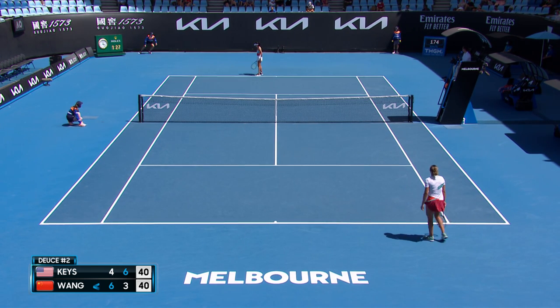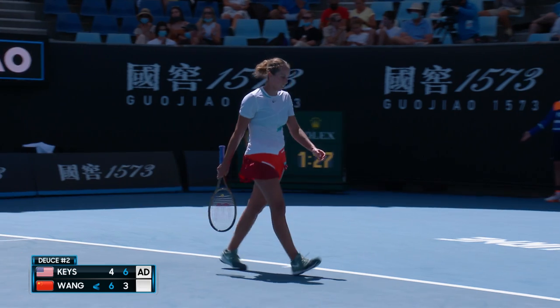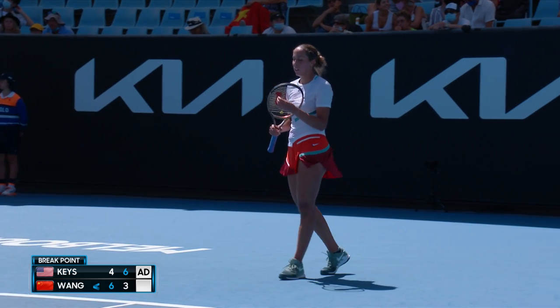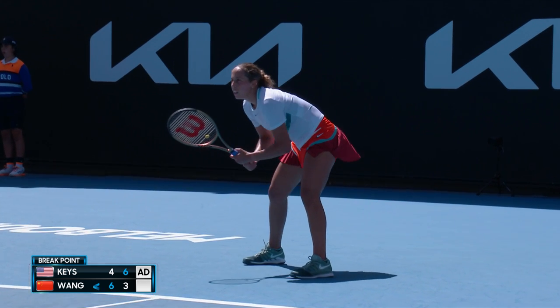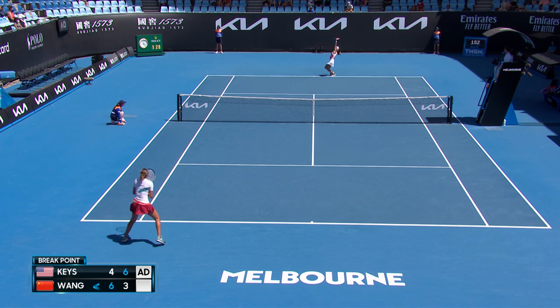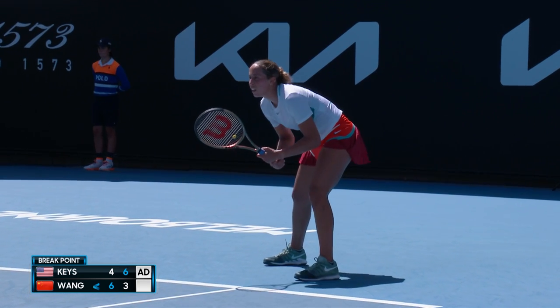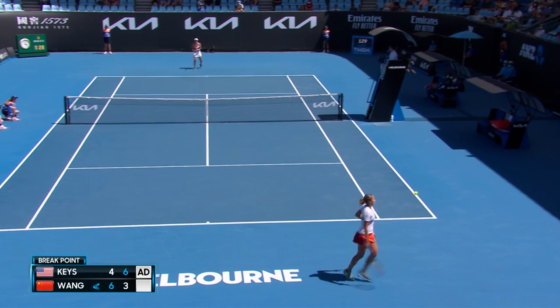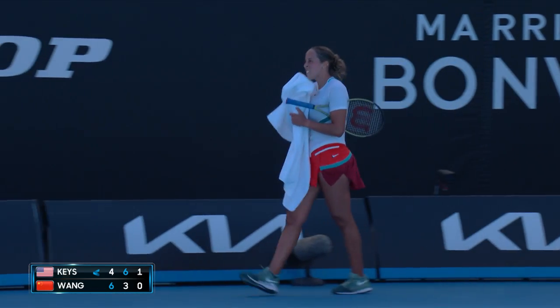Oh. Wow. So far inside the baseline on that one. No hesitation from Keys on that return. That one right in the strike zone. It's a break point chance now for Keys. That's long. Well done, Madison Keys. Continues with this momentum and gets the first break of the third set and leads one game to love.